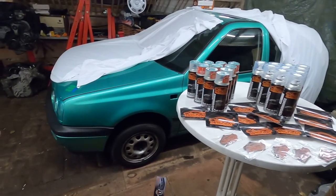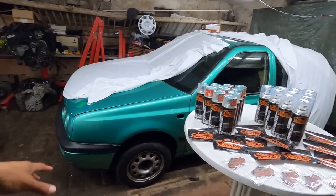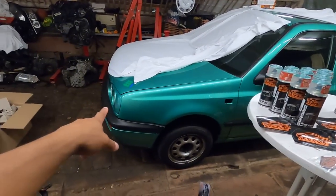I look forward to more things in the future, and I'm so excited just to see this entire car, all the pieces. I'm going to redo the bumper, redo the subframe, all the lips, the side skirts, everything in this car, paint matched with this product. And again, we know it's going to come out amazing.